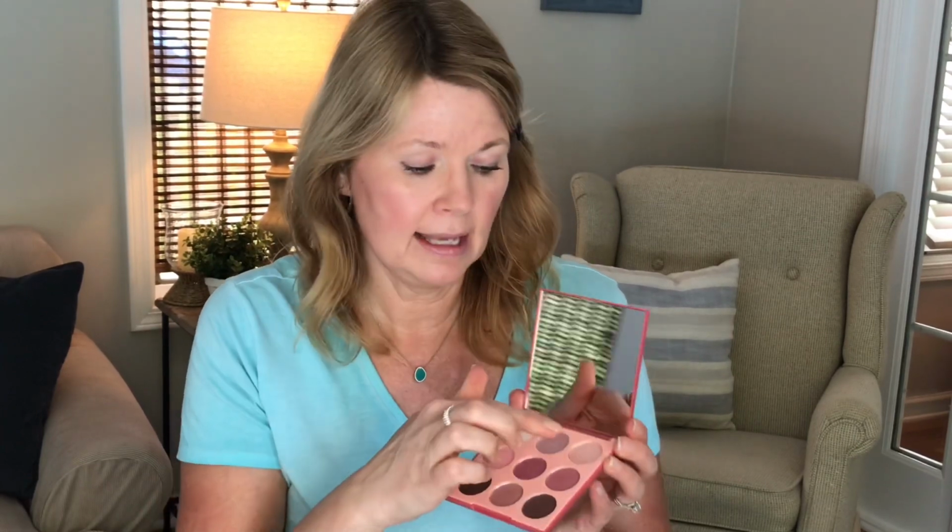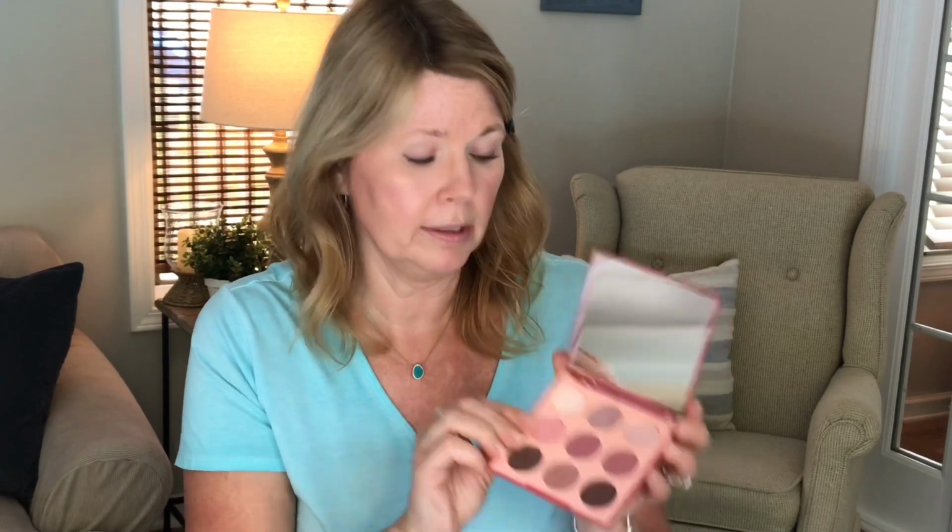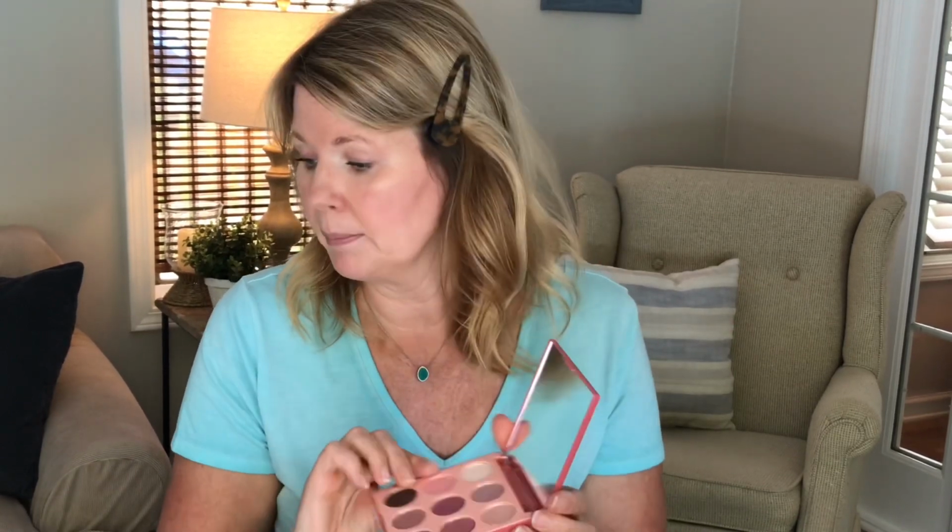I love the roses, and I found that these are very nice quality for the price. They do give a good color payout, and there's not a lot of fallout when you're applying them. I do have to say that when I've tried the shimmers, at the end of the day, they have definitely migrated to under my eyes, so I don't use them very often. I use the shimmer sparingly, but today I am going to use this color here, which is Blossom.